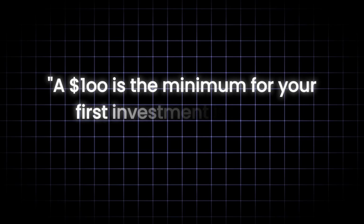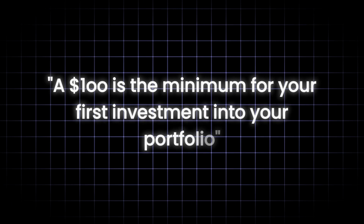So let's say you do have those 5 stocks, you do your initial portfolio and you put in $100. And just to back up, $100 is the minimum for your first investment into your portfolio. So once you have that $100, you can say $20 goes to this stock, $20 goes to that stock, $20 until you get to $100. So think of it like that. So basically you're just giving a weight to each different stock.